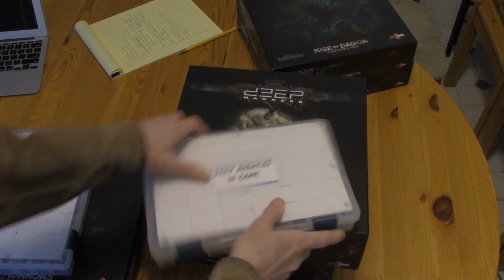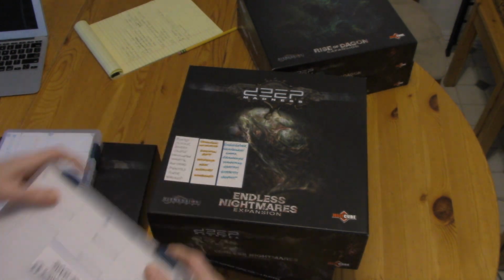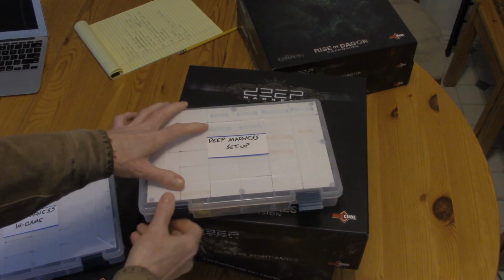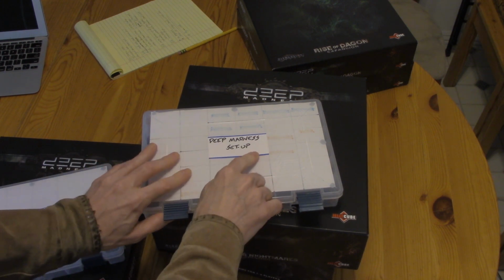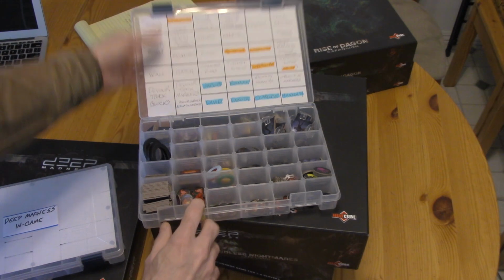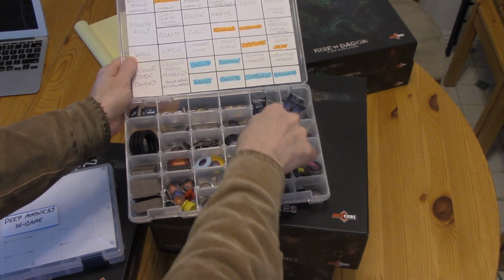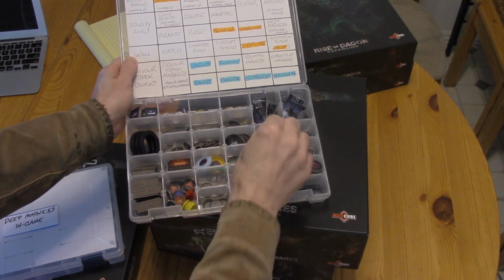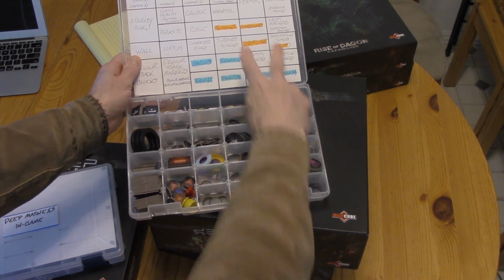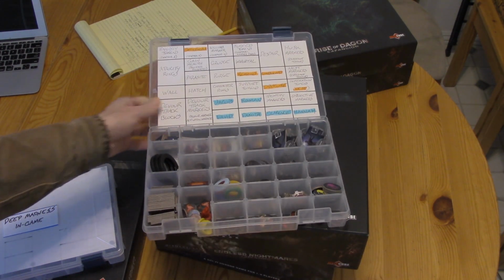Now, one of the things that Deep Madness does is it has a lot of markers that you only need during setup, and a lot of them are fairly esoteric. Look at all of these. What's the difference between this little thing and this thing? Who knows? Well, if I look up here, I can see exactly what they are.